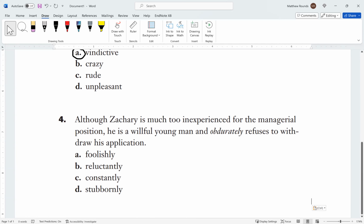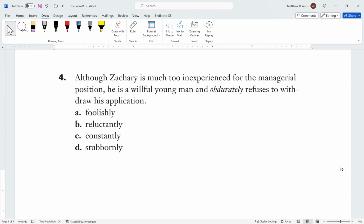All right, go ahead and read this one out loud for us, please. Although Zachary is much too inexperienced for the managerial position, he's a willful young man and obstinately refuses to withdraw his application. Okay, so let's read that first clause again. Although Zachary is much too inexperienced for the managerial position, so should Zachary get the managerial position?